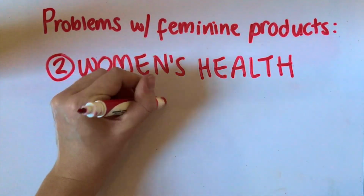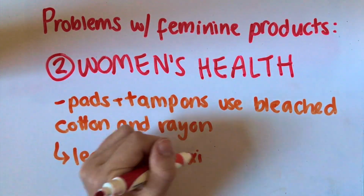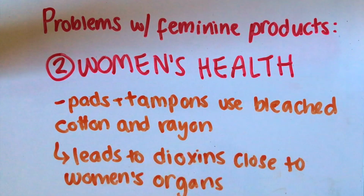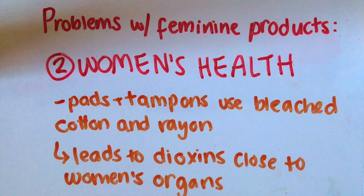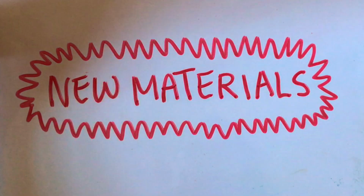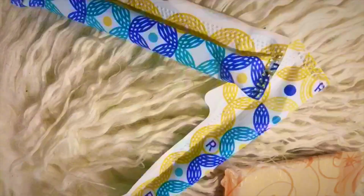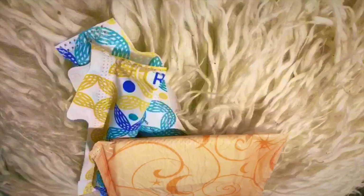The second problem with these products is women's health. Pads and tampons are made out of bleached cotton and rayon, which leads to harmful dioxins getting close to women's organs. It's clear that we need new materials to solve this problem, materials that are biodegradable and toxin-free. Here's my idea for biodegradable pads, using nature to redesign feminine products.